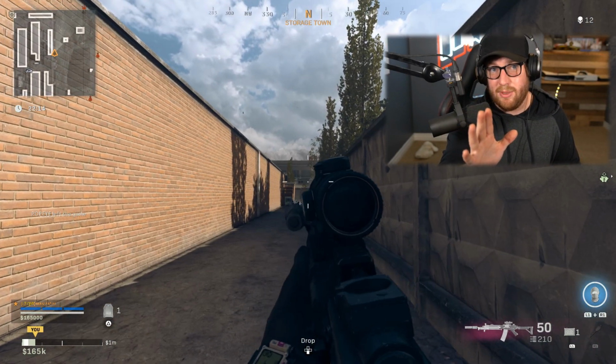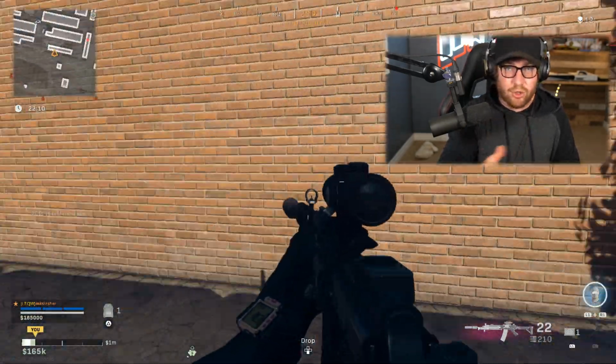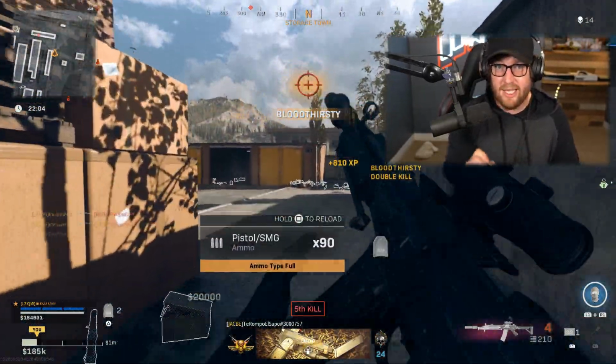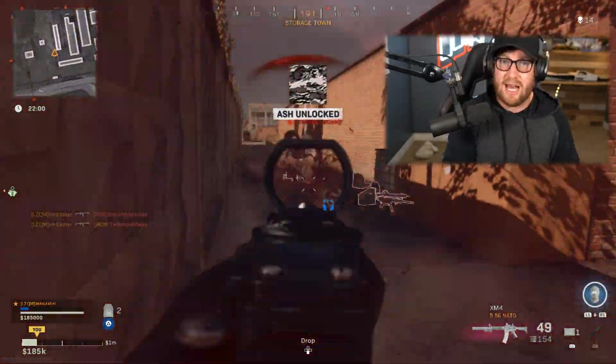Now, let me explain this, because this is where things are a little bit weird. Because this gun's super good up close, you use it up close, and then the Pharah you use at mid to long range. It's very elegant. It works very, very well. In my opinion, this is currently the best class setup in the game.